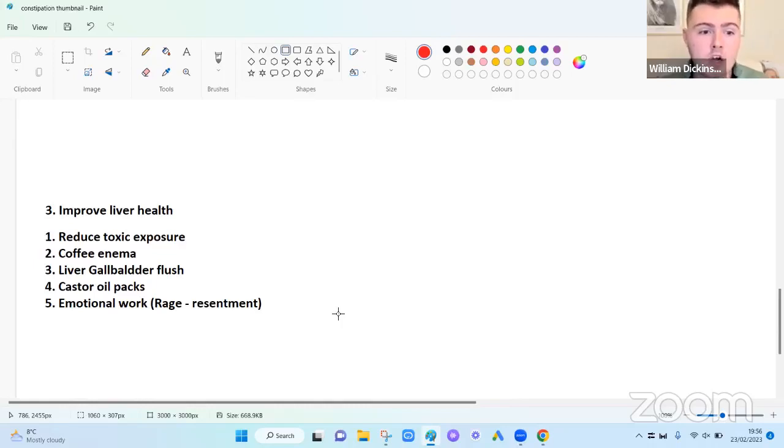Castor oil packs, super safe. I don't know of anybody that has ever hurt themselves doing one, but saying that, I'll probably find somebody that did. So if you have hurt yourself with a castor oil pack, let me know. I'd be really interested to hear how you managed to do that. But as far as everything here goes, I'd say these are probably the safest option. It's completely external. You're not shoving anything up your ass, or doing a flush or anything. So it's super, super easy to do. It's messy as hell, but it's quite safe, I would say, overall.